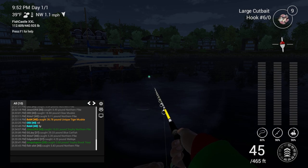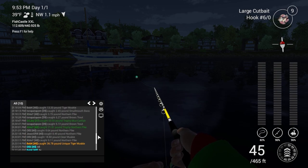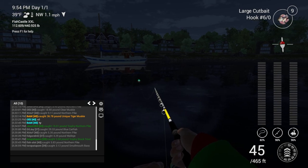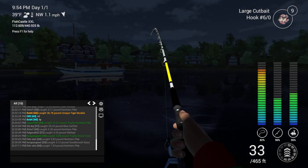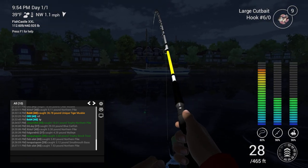Now previously I caught a 53.5 pound trophy blue catfish, just off a unique, 55 pounds a unique. We are after a unique blue cat, but I was using this same setup, and the 23 pound fish I just caught fought harder and stronger than that 53 pound one did.